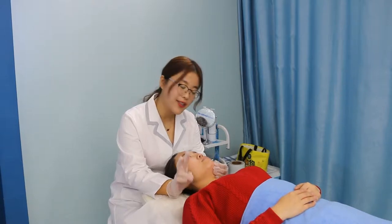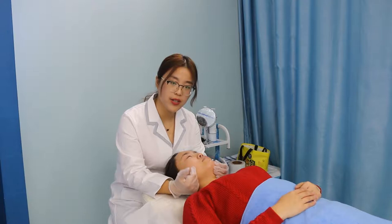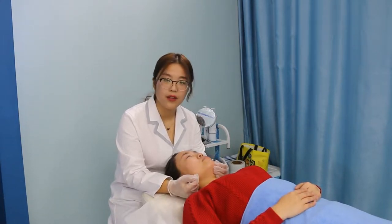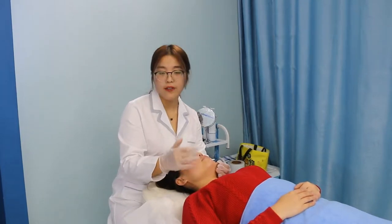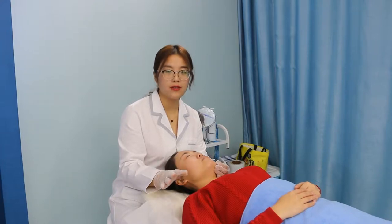The second one, we need to ask the clients whether she has a diathesis body, meaning whether it is easy or not to leave a scar or leave marks after the treatments. If easy, they cannot do those treatments.